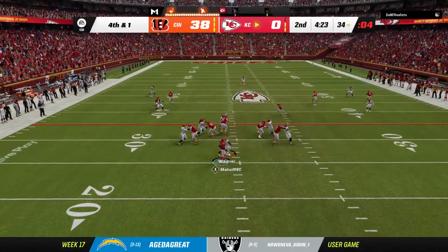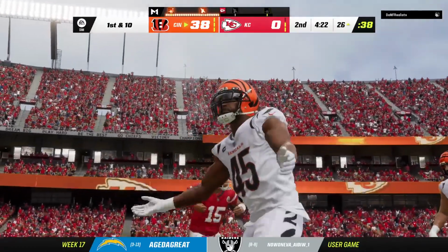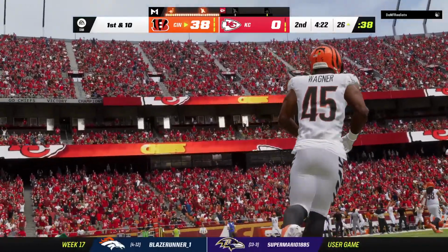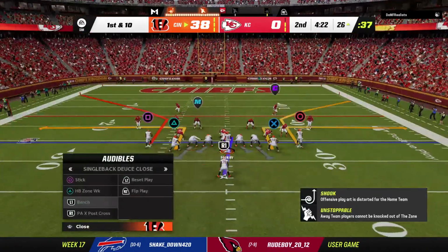They'll go for it. It's Mahomes. And he's brought down. Can't do anything with a football. It's a sack and a turnover on downs. Boy, a curious decision to go for it. Doesn't pan out. And the Bengals are going to get it back in terrific field position.